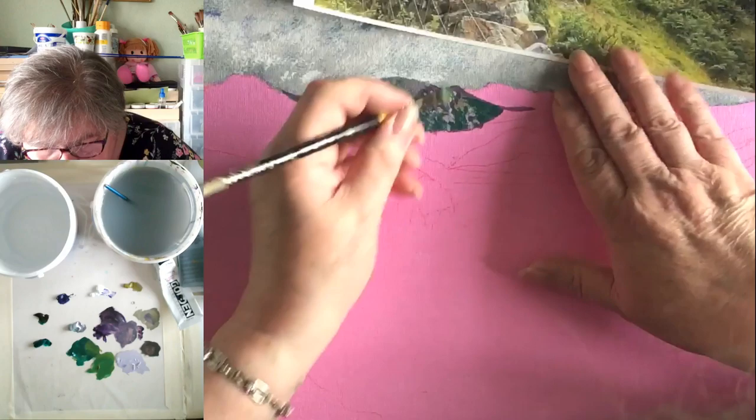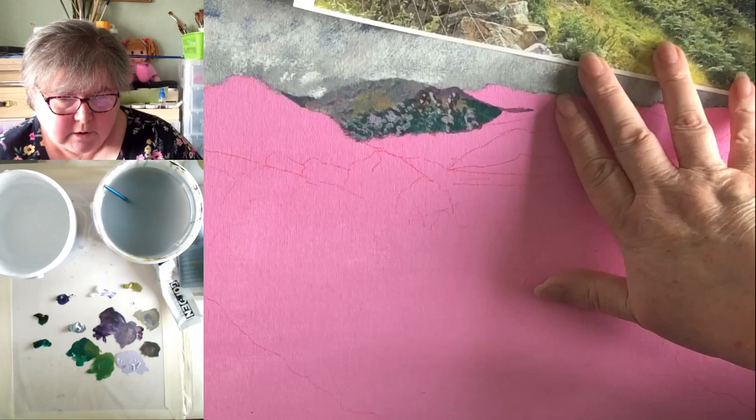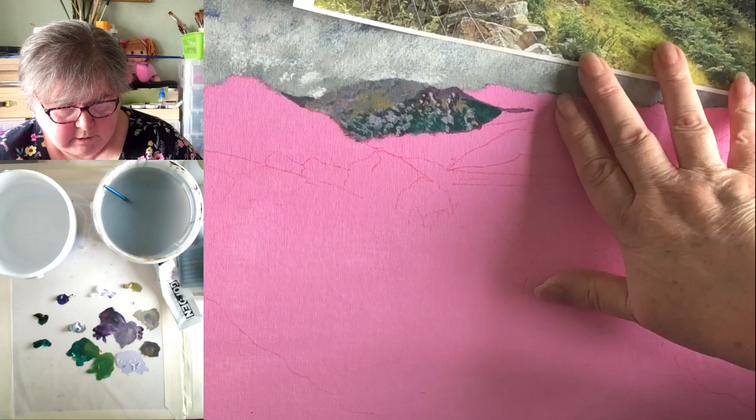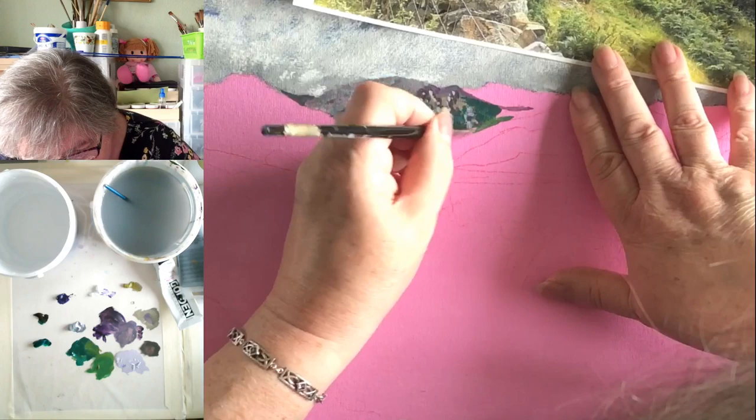So this path, it might be a path, I don't know, but it sort of comes... What is going on here, anyway? Is that right? I just wonder if I've got this completely wrong. Is that bit there? No. Well, we'll carry on. If it's wrong, it's wrong. We'll just make it up as we go along, but I think I'm all right.